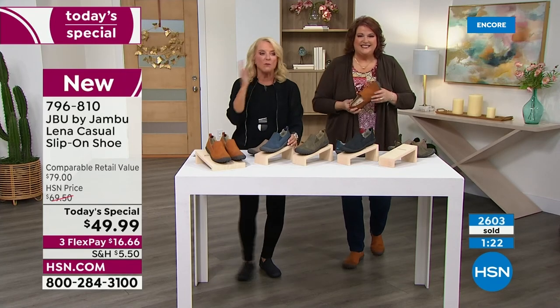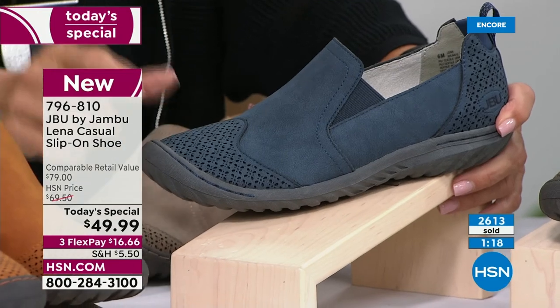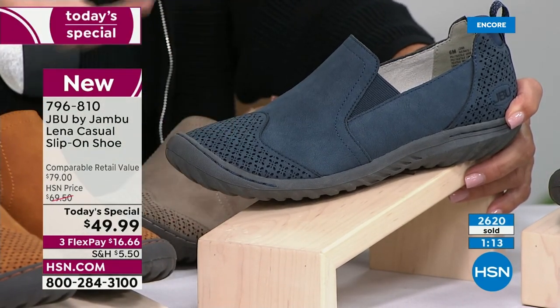Then we have the navy blue, which is great. It's not an inky navy. It's a lighter navy, so chambray, indigos, mid-tones. White looks great with this. Khakis look fantastic. All that black.